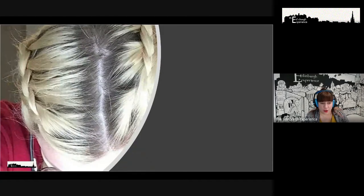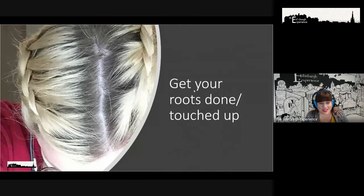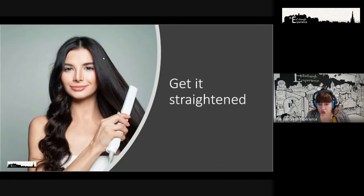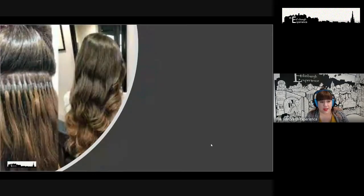And if you get your hair dyed regularly, you might have this problem where the color changes as it grows. So these are your roots. So sometimes you might go and just get your roots done, or touched up. We quite often use the expression, I'm getting my roots touched up. I'm just getting them improved. Okay. If you have curly hair, you might want them to straighten your hair, yeah, get it straightened, like here.